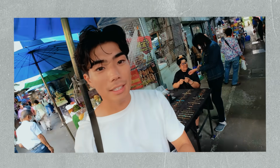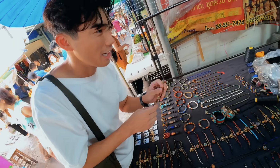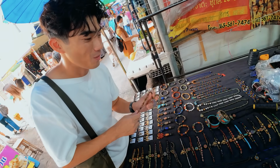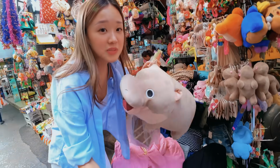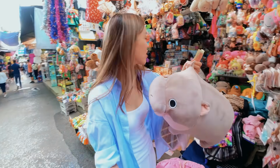This is being made right now. 500, okay, mate. Okay, can you help me to find the shop? 500 for 3. Very good. Okay, I'm gonna get 3. Gee, this is smoothing. It's like super popular in Thailand now.